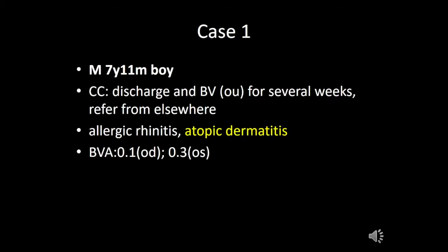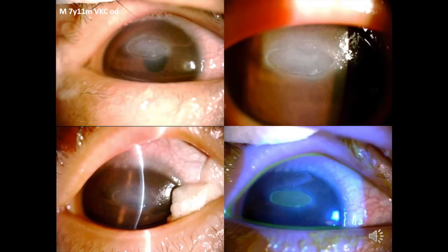Today, I'm going to talk about another 3 cases, which were difficult to treat with topical steroid or systemic steroid. Even topical tacrolimus dermatologic ointment was very difficult to treat them. The first case is a 10 year and 11 month old boy. He has allergic rhinitis and atopic dermatitis, and his best corrected visual acuity was not very good. In the initial presentation, you can see the right eye has a very typical shield ulcer in the upper part of the cornea.